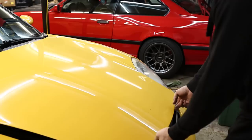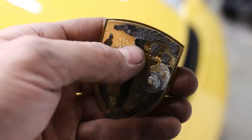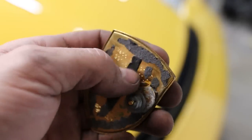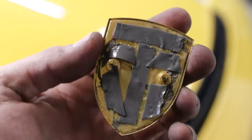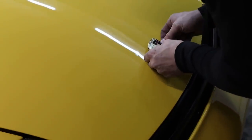Gentlemen, we're down to the last part of this install, which I was saving for last, unless I forgot something, which I probably did. The Porsche emblem. Before I put this on, I'm going to remove this old stuff and put some new double-sided tape on there. Not that it needs tape, but just so this metal isn't digging into the hood. Just a little smidgen of 3M tape, that'll do it. What's great is, too, I don't have to align this. It has holes.